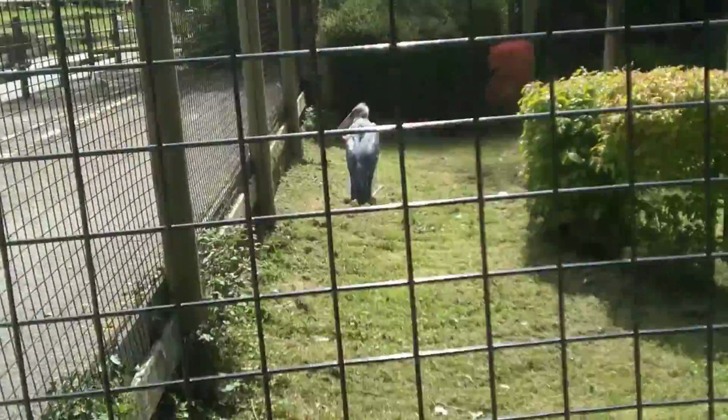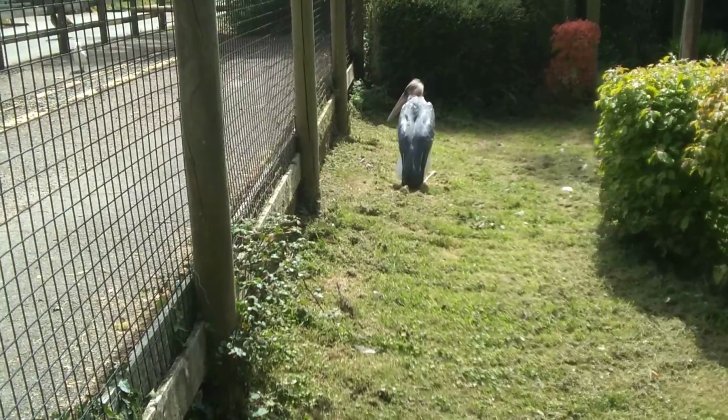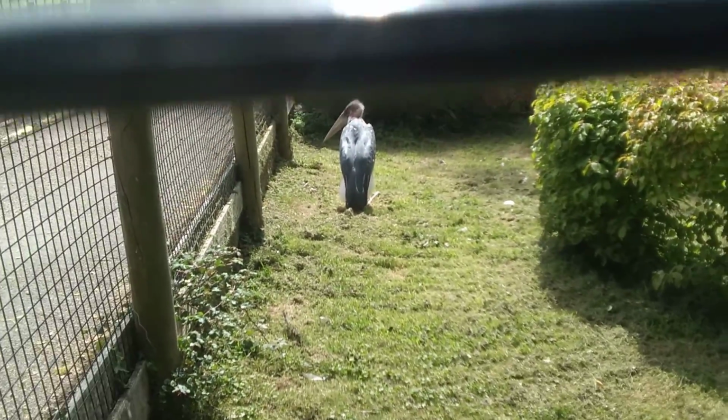Guys, the reptile bit is closed, sadly, so we can't go in there. Not sure if anything's in there, so I just started recording for no reason. No, there's nothing in here, but I did find something. Right there. So weird.